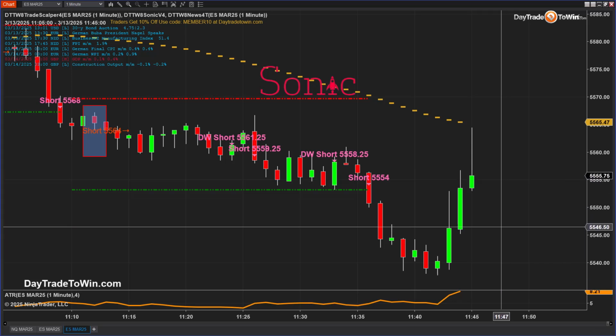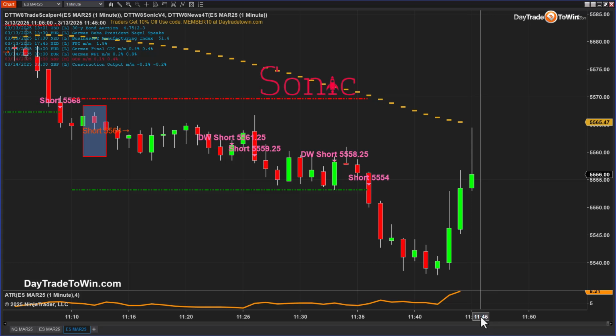Now, until this changes, until we start seeing long signals, we're going to continue to focus on shorting opportunities throughout the day. But I think that at some point, it may be later today, maybe tomorrow, maybe next week, we are looking for a huge reversal to the upside.